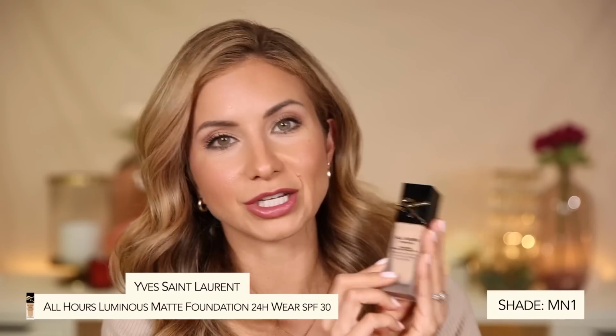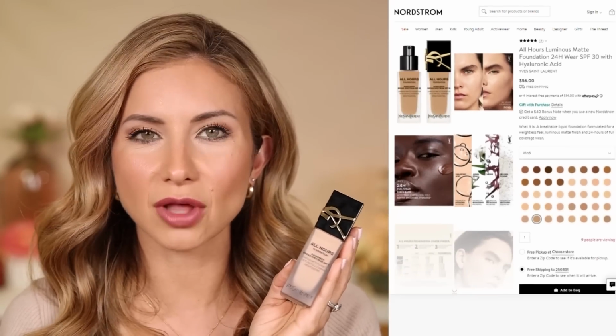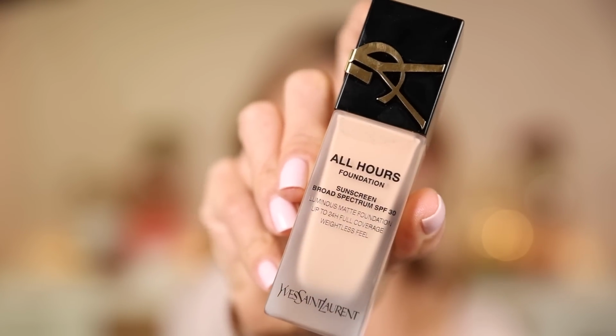It's really good. So the next foundation is a newer foundation to the market. It is the YSL All Hours Foundation. It has broad spectrum SPF 30. I am the shade, before I forget to share it, MN1, and I really like this foundation. I picked this up. I was a little late to pick it up. I didn't grab it when it first launched, and I didn't actually watch any reviews on this foundation because I kind of like to do that when I'm reviewing a new foundation. I don't really want to subconsciously get programmed with what everyone else is saying about it. I want to wear it and have my own opinion and share my own experience without any influence.